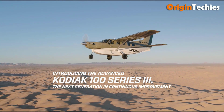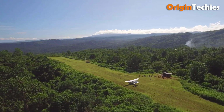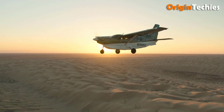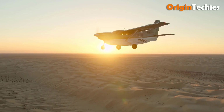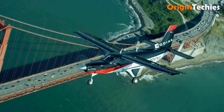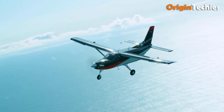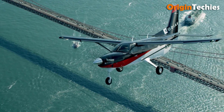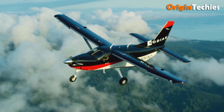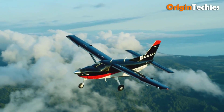Designed to accommodate up to 10 passengers, the Kodiak 100 features a spacious cabin with large windows, providing ample legroom and comfort. Its high-wing design and large cargo door facilitate easy loading and unloading, making it suitable for various operational needs. Equipped with Garmin G1000 avionics, the Kodiak 100 ensures reliable performance and efficient operations. Its fixed tricycle landing gear and robust construction contribute to its low operating costs and quick turnaround times. In summary, the Kodiak 100 stands out as a top choice for those seeking a reliable, high-performance turboprop aircraft that combines advanced technology with exceptional comfort.